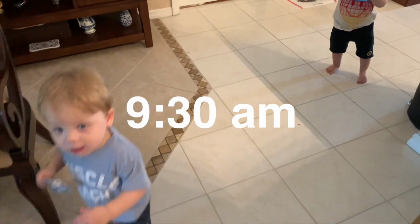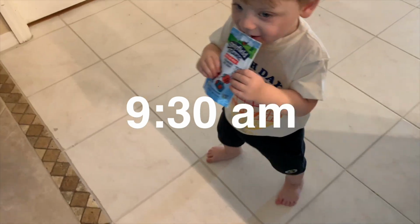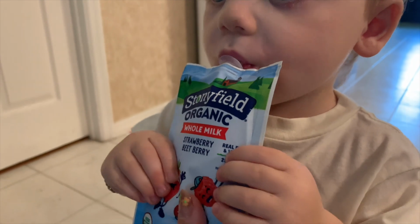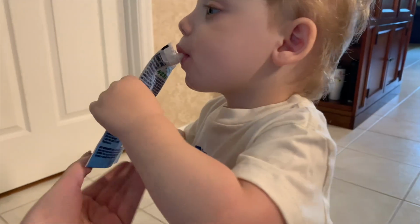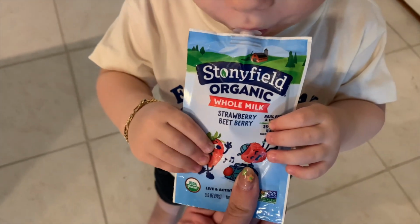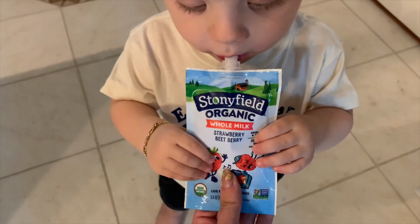What do you got, boys? Since we're heading out this morning and we're going to be out for lunchtime, we're going to get back a little bit after lunchtime. I'm giving them one of these Stonyfield yogurts to hold them over. Can I squeeze it for you? Here you go. Jack has the strawberry and beet, and I think Ben has blueberry. What are you doing, baby? You don't want your yogurt?